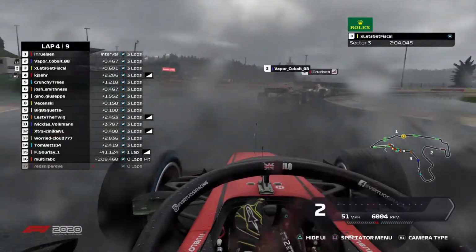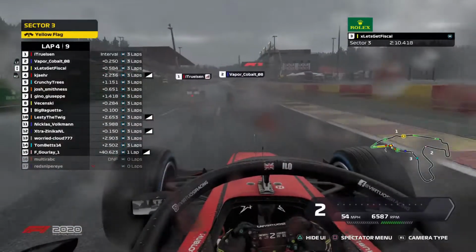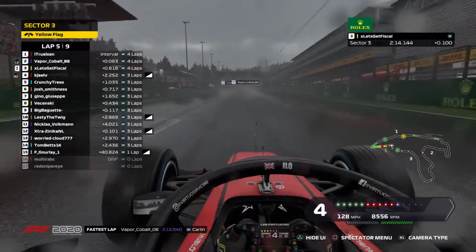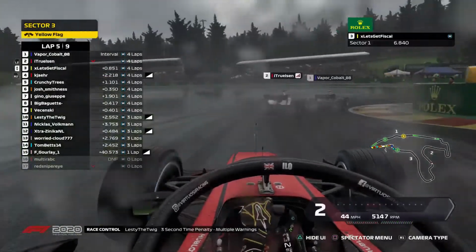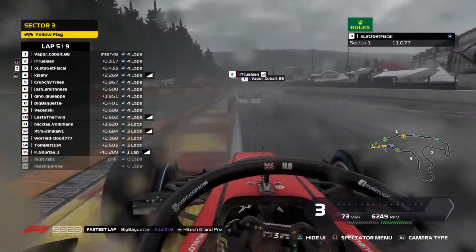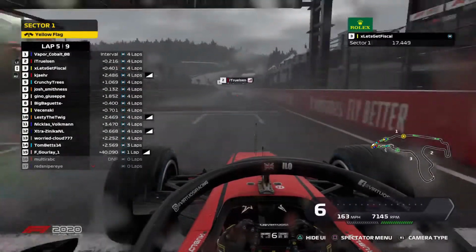If it wasn't for the weather change, I think we might have seen a very different result in our feature race, but Vapor Cobalt unfortunate to fall back in that one as he opted to stay on the wets despite the drying track. Now Vapor Cobalt looks like he has indeed gotten the move done on Trulson out of that home straight. Excellent work for him.